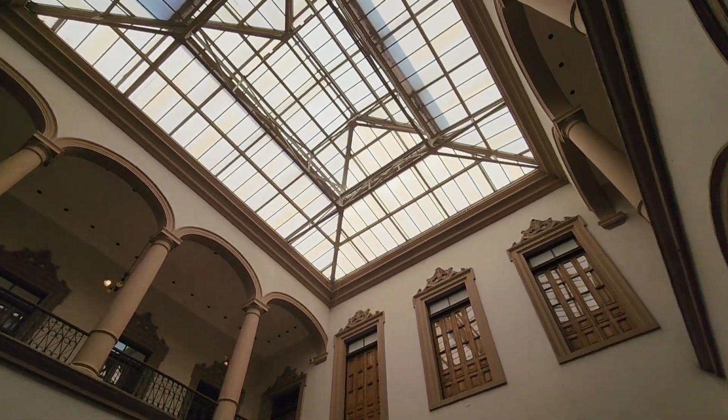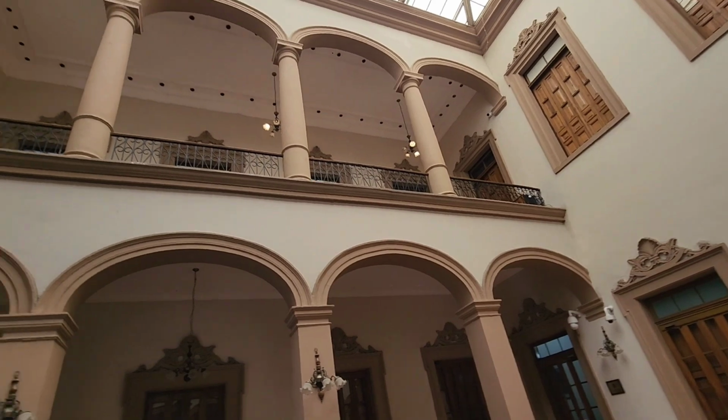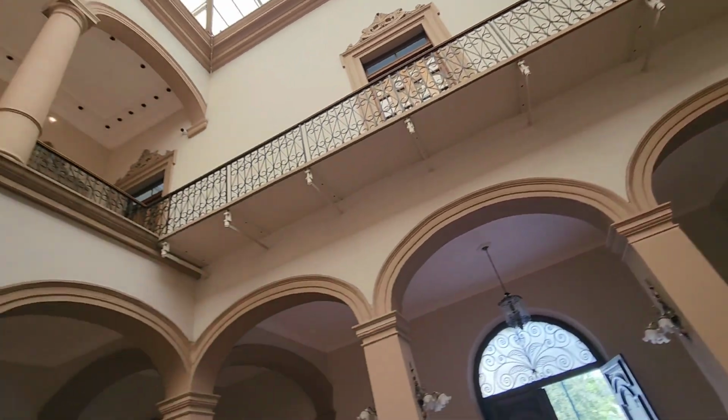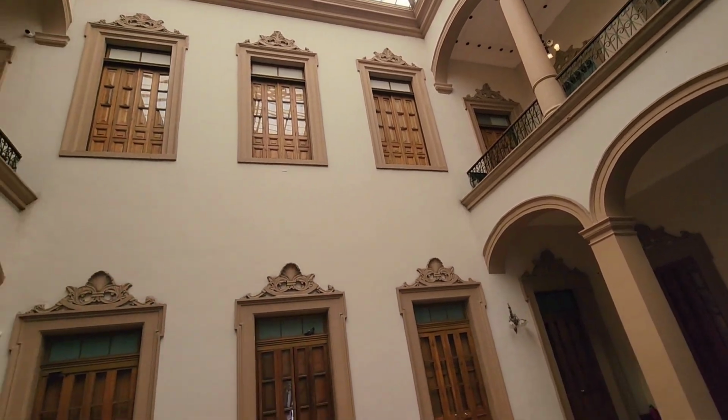Oh my gosh, it's so beautiful. The lighting, everything, the detail. Everything in here is just gorgeous, gorgeous, gorgeous. I really want to get on that second floor. How do you get on that second floor?